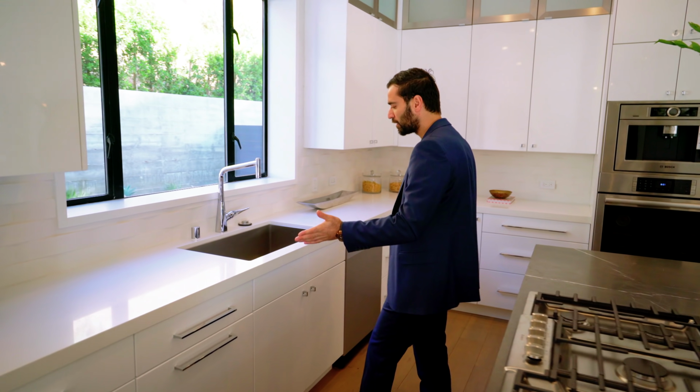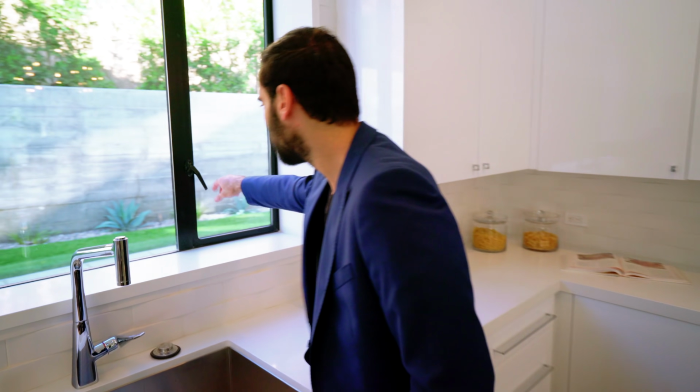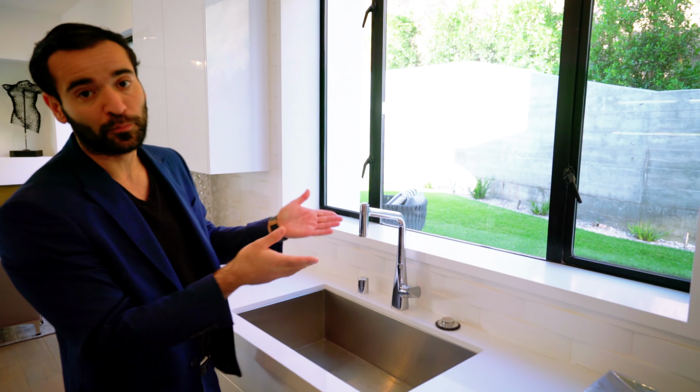And then we have the other side of the cabinetry here. They did two-tone. They did wood veneer on the island. They did white gloss on the main cabinetry. One detail that I always really like is when they have windows by the sink. Because a lot of times if you want to ventilate or if you want to serve food out of here, you can simply crank these windows open, and you can also look at your pool while you're in the kitchen.